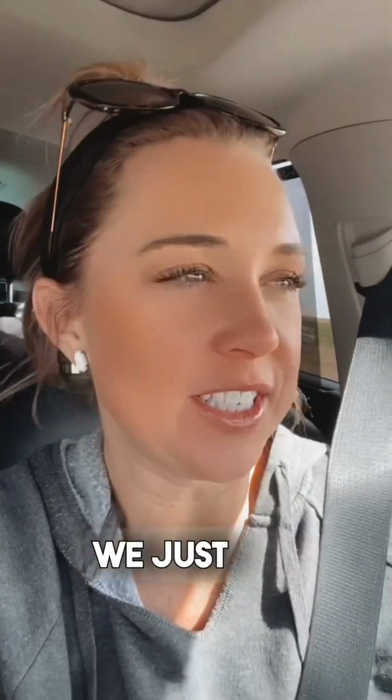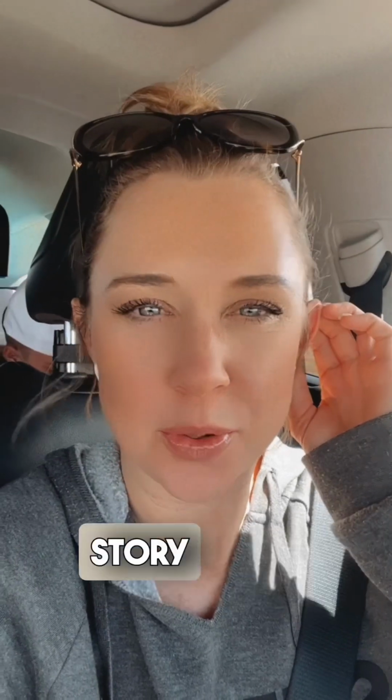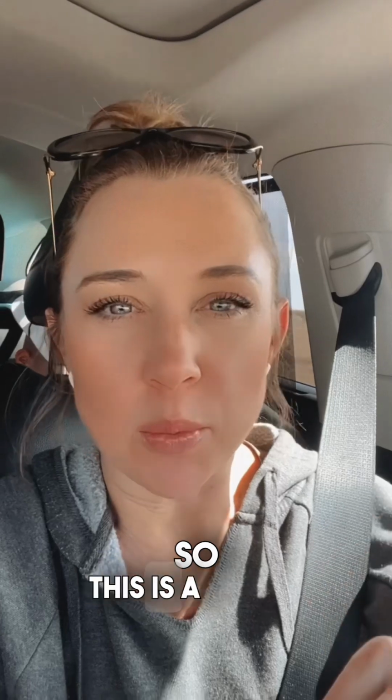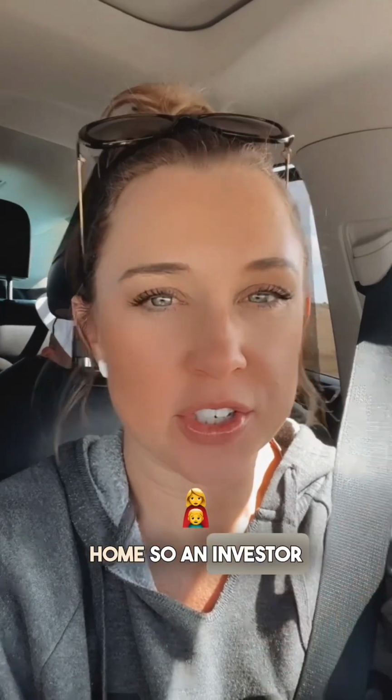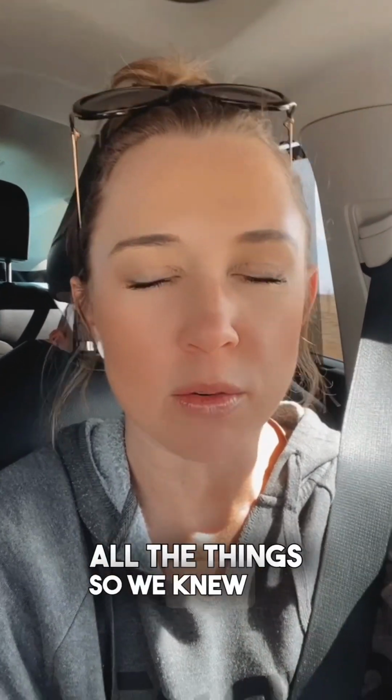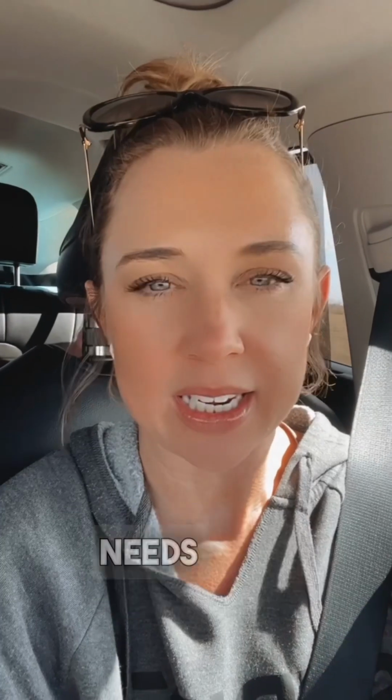So we're driving home. We just had a really great spring break in Angel Fire with the family, and I wanted to share with you guys a quick story about the closing I had right before we left. So this is a rental home, so an investor that was going to come in, completely gut the property, all the things. So we knew there's going to be a lot of work that needs to be done.